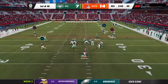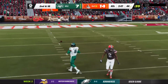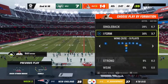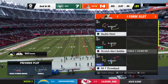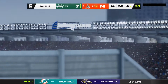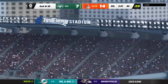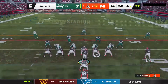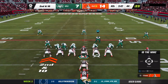On first down, it's Watson. And this one is incomplete. He took a shot there, but boy, was that ill-advised from my viewpoint. Coverage was awfully tight. How did he get away with that one not being picked off? An incomplete pass on first down. That leads to a 2nd and 10.